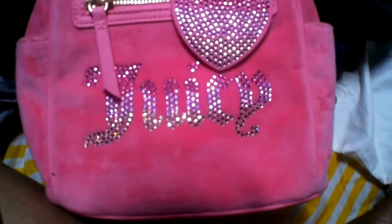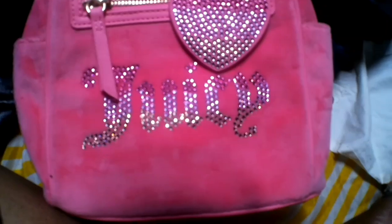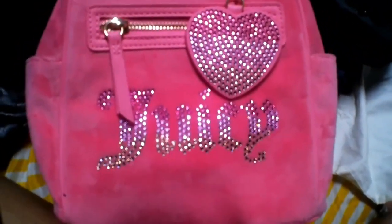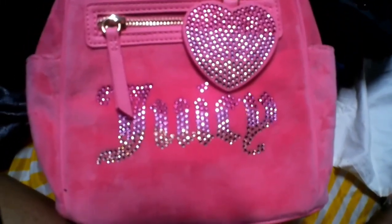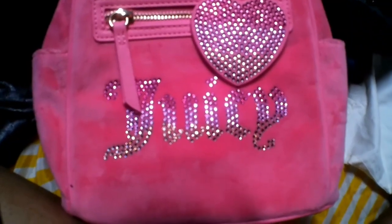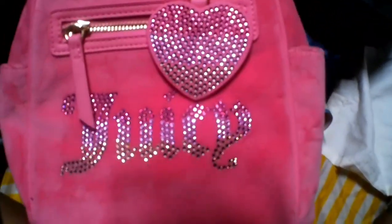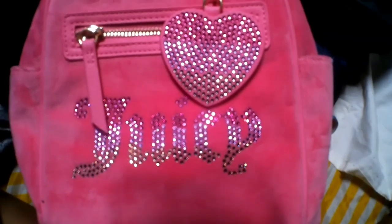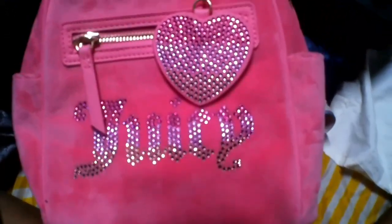But like I said, I have a lot of the girly ones, and I have a lot of the sophisticated ones, which they consider the black labels. So I collect all of Juicy Couture. I don't collect just the pink ones, like most people do. The black label, the pink label, the girly ones, the sophisticated ones. I collect all of it. So that's a true Juicy Couture customer or fan. You collect all of it, not just some of it, but all of it. And I collect all of it.